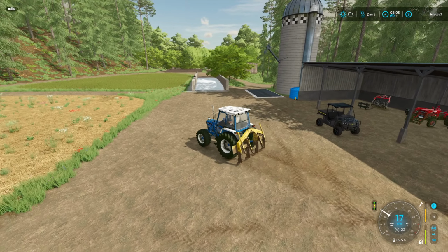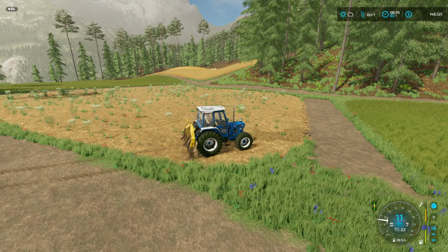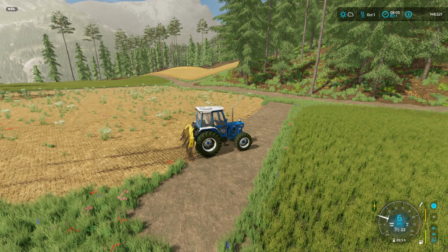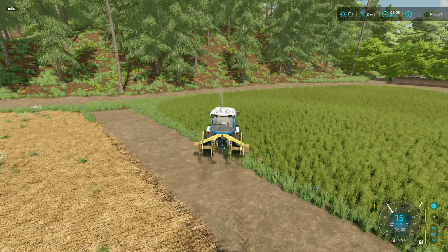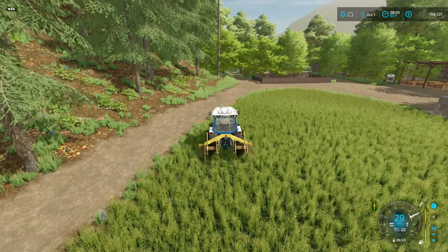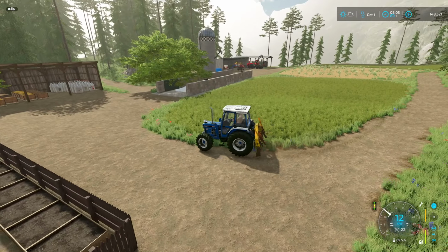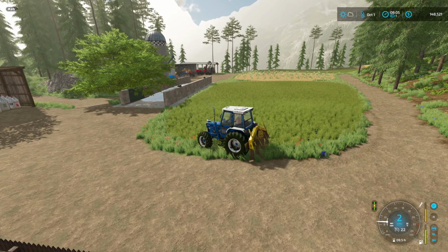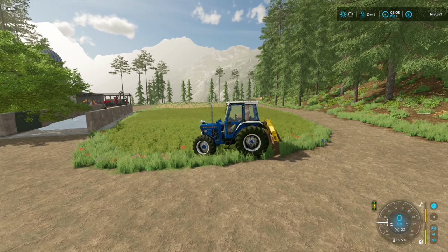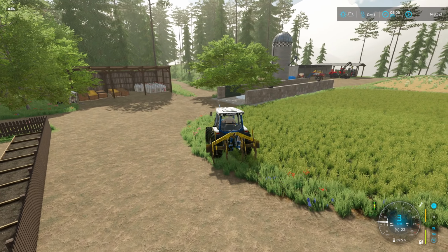But the jobs that we need to do today is we need to harvest both of our fields up there. So we have got one barley field and one wheat field, and then also I want to join up these two fields here. And I think what this would have ended up becoming is a big grass field. So we have two big grass fields down here, and two big arable fields up that side.